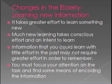Or associating it with something that you already know and elaborating on the detail. It's organizing new information and giving it meaning in order to solidly put it into your long-term memory.